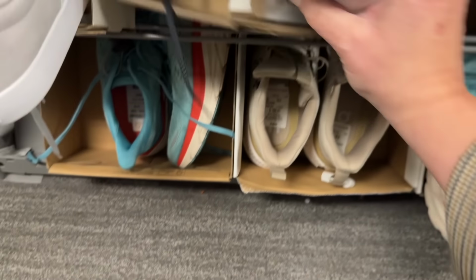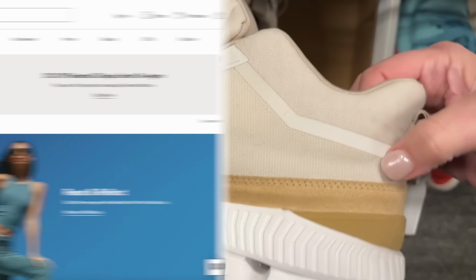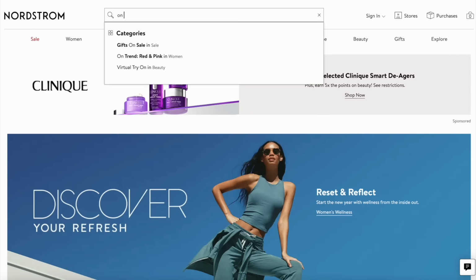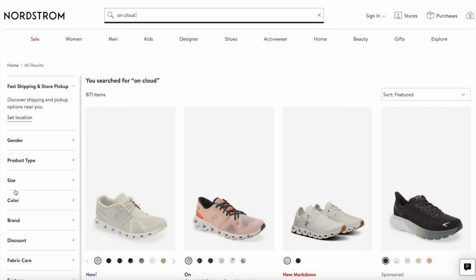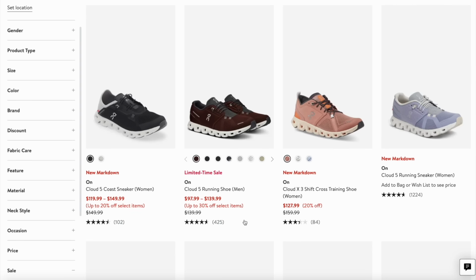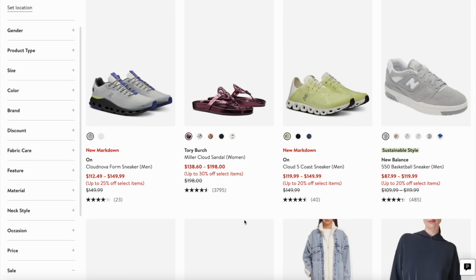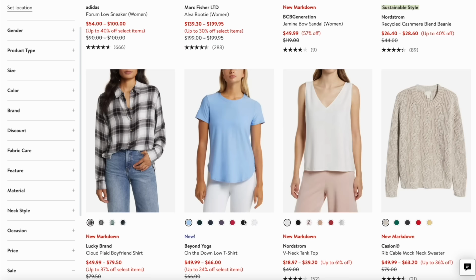So here's my quick tip for you to save cash and get this brand on sale, and that is to go to Nordstrom. If you search On Cloud on the Nordstrom site, you will find most of these pairs in at the rack on sale on the site. So check there, check in store. Also, this brand comes in men's as well and is just as fabulous.